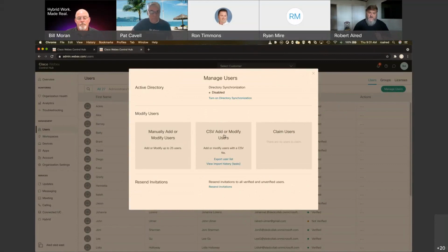So after I've imported all my users through Active Directory, I can export those users through a CSV file, modify and change any attributes I need to change, even allowing the activation code for all those users, and re-import that, and I'll get a list of activation codes back for all the users I've added. So really cool way. If you've been around Cisco a while and CUCM, this is kind of like the BAT tool functionality, to be able to do mass changes.